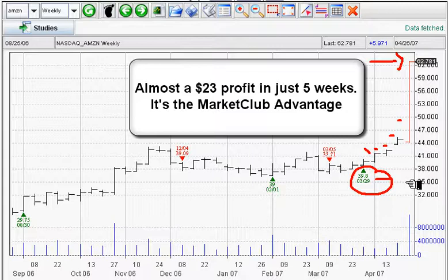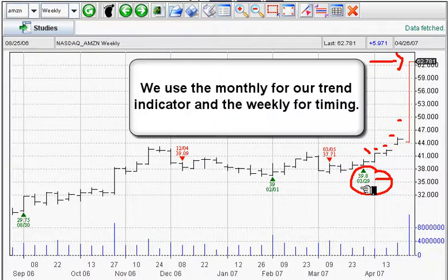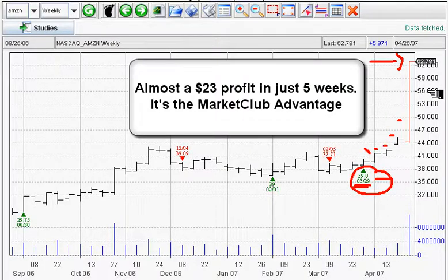It's the Market Club advantage. For some reason, Market Club seems to know which way the earnings are going to come out, and how we do that is with our triangles. We use the monthly for the trends, and then we use the weekly for timing. As you can see, from 39.80 to where we are, 62.78, let's call it 62.80 just to make it simple, it's a profit of $23 in a very short period of time. I think you'll agree that's pretty spectacular.